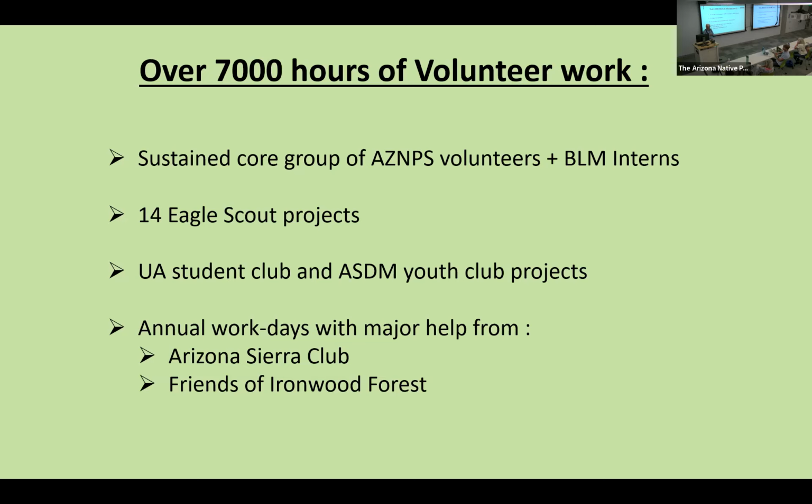U of A Student Club, Desert Museum Youth Club, and every year we had an annual work day on the first Saturday of December, getting about 40 to 50 people every year, and we would split into work crews of 6 to 7 people, and that's where we got a lot of our water harvesting structures work done. And on those days, we got considerable help from Arizona Sierra Club. Sandy Barr would come down from Phoenix every year. She's the president of the Arizona Sierra Club, and actually bring lunch for us, and the Friends of Ironwood Forest.